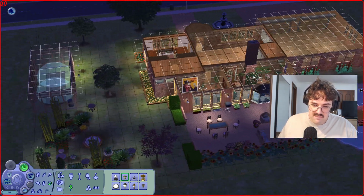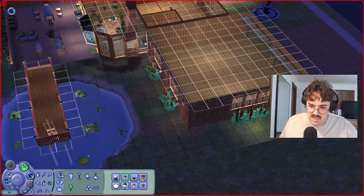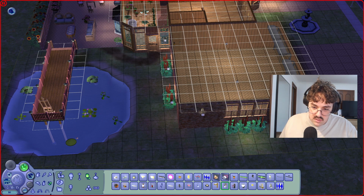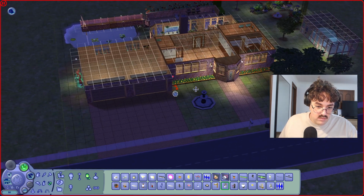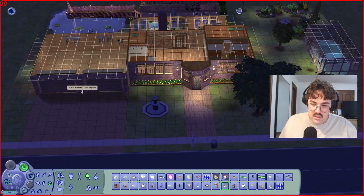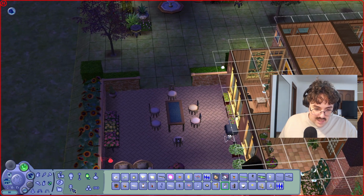It's always nice when you have lighting in your garden and stuff like that. It looks pretty damn good. Do we want to have little lights around the side of here too, just for security or something like that? I don't know. Can I fit one in the middle there? Nah, that's all right.